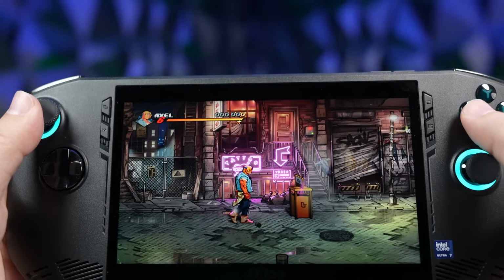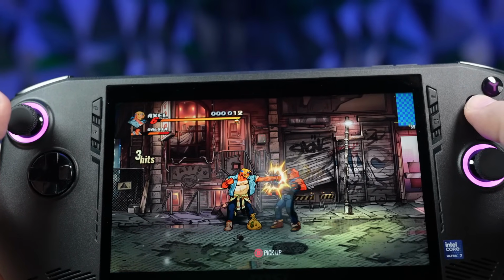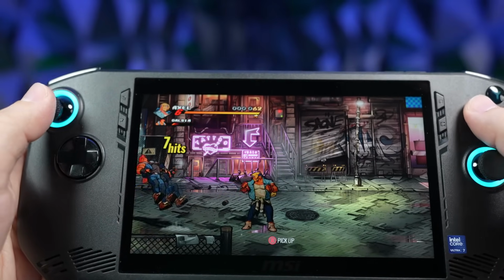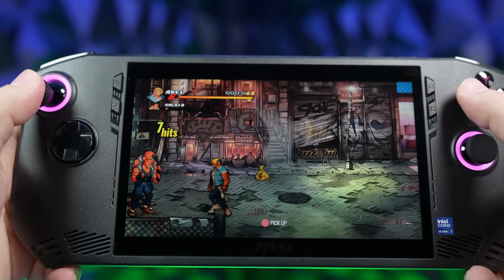Now going back to the good, this is really good looking for an LCD. Honestly, I was surprised because I thought it was going to use the same exact panel, and maybe it is compared to the ROG, but I will say the viewing angles, the color, it just looks better. So I'm not sure if it's how they configured it or they just got a better one, but it definitely looks better comparing them both side by side. Then going back to the bad, these shoulder buttons.